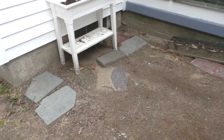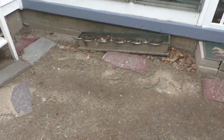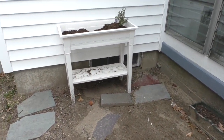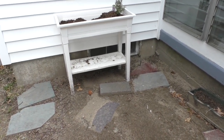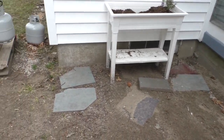So that window's getting bricked over. I've got to get some brick, some mortar, and I've got to knock out the window frame. It's an oddball sized window to begin with, and not only that, but it's going to be blocked by the deck, and I don't want to deal with it. Just brick it over.